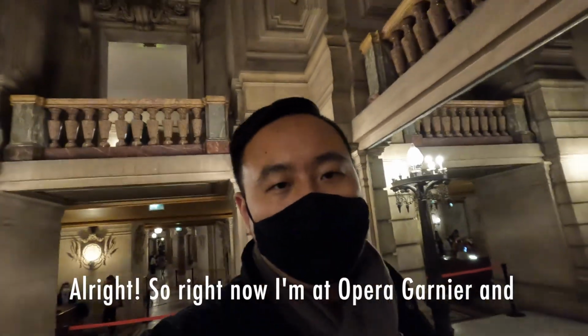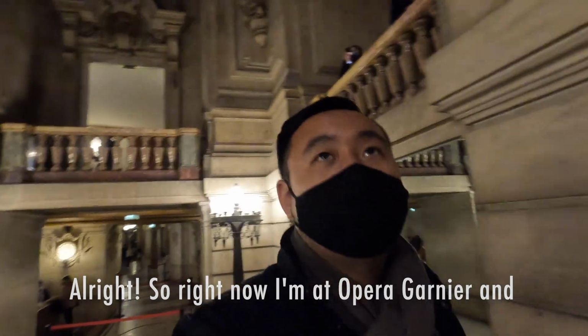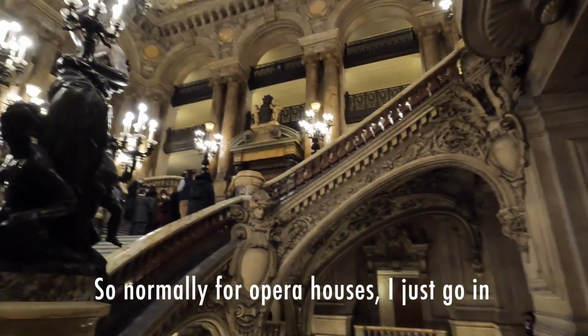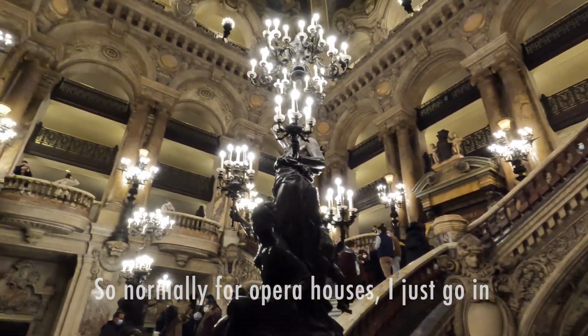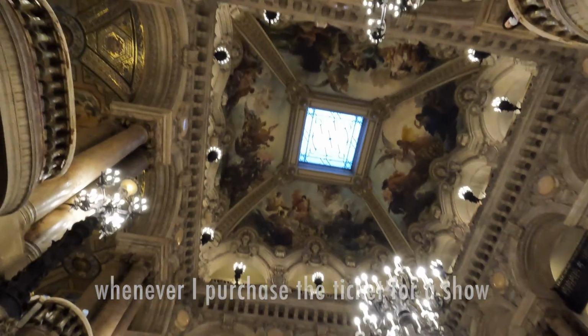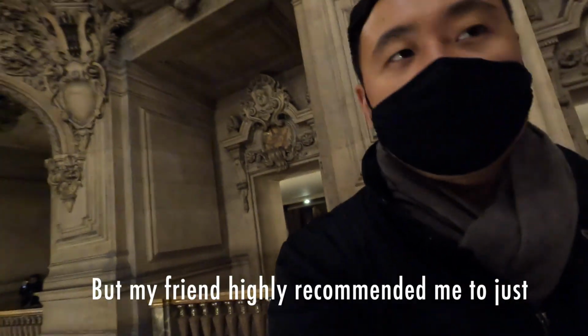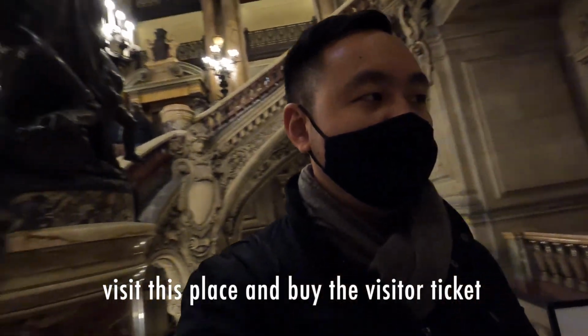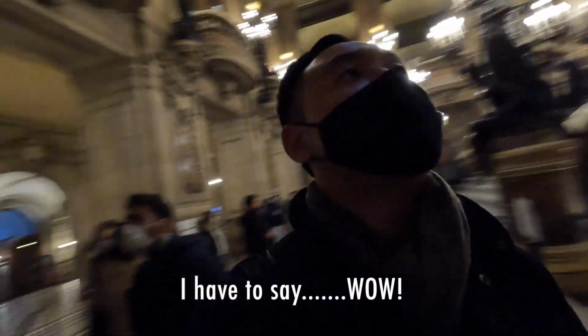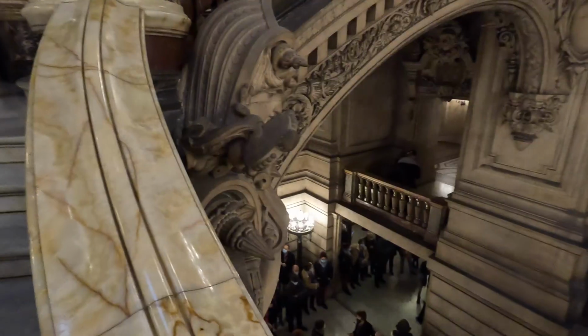Alright, so right now I'm at Opera Garnier, and this is the main opera house, of course, in Paris. Normally for opera houses, I just go in whenever I purchase a ticket for a show, but my friends highly recommended me to just visit this place and buy the visitor ticket. I have to say, wow.